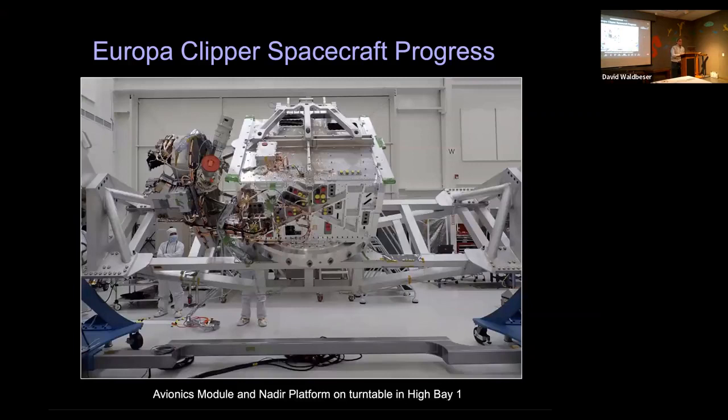All right, let's look at a little more. This is the avionics module. They put it on this giant rotating turntable because sometimes you want to work on one side and sometimes on the other side when putting the instruments on. So there's the nadir deck, and the wide angle cameras, that black thing. These are the star trackers. The way it knows its orientation in space is to see where the stars are out there. Come to JPL, see this thing being built, or watch the 24-hour cam.